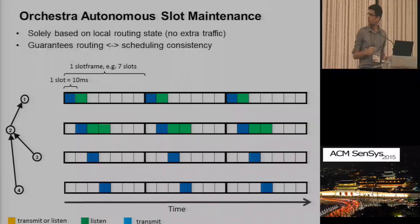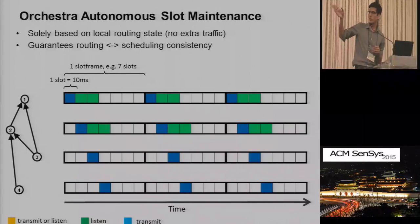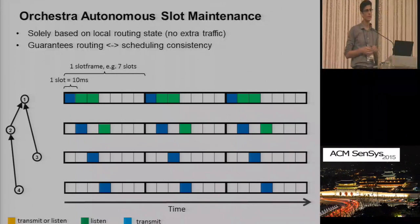Now I wanted to illustrate an important property of Orchestra, which is autonomous slot schedule maintenance. Still in the same example, we stick to the same sender-based schedule. Node 3 is going to switch next hop from 2 to 1. The way it happens is that it adds 1 as a new next hop, and then instantly updates its schedule, meaning that node 1 is going to start listening to it. Next, it removes its old, outdated link, and node 2 is going to remove the slot because it doesn't need to listen to 3 anymore.